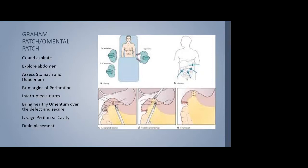You also can do it with the stomach, so you can wrap the stomach around a marginal ulcer. If you have a perforated marginal ulcer, you can take the remnant stomach and sew that around the ulcer, and then continue that up to make a gastrostomy. Those are two things in fellowship that we did for perforated marginal ulcers that I hadn't seen before, but worked very well.